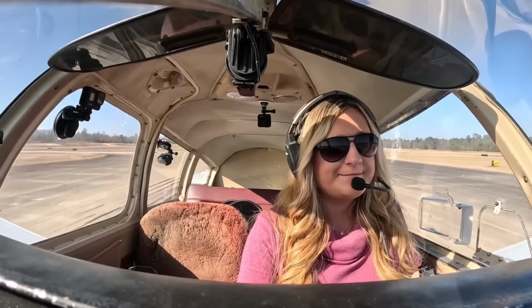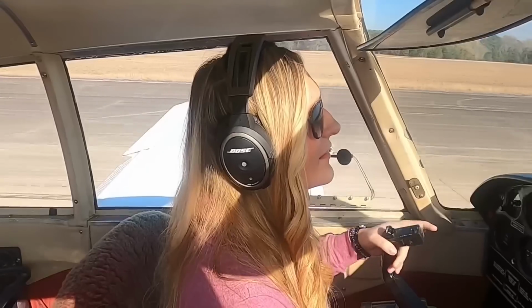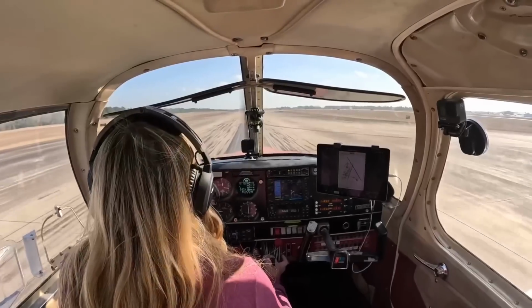Wind gust got me, but that was still a pretty good landing for that. 3 November, turn right on runway 19 and contact ground 120.45. Roger, turn right on runway 19 and then over to ground, 3 November, thank you.